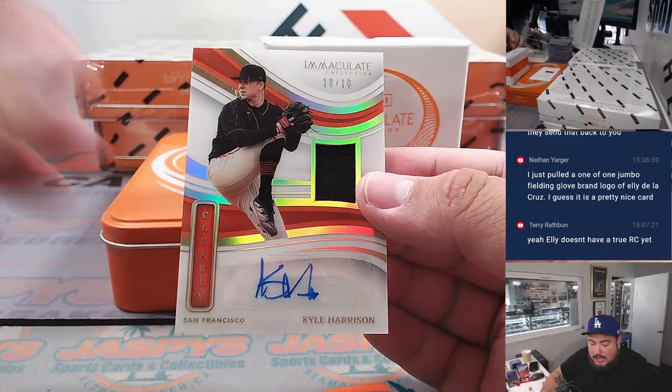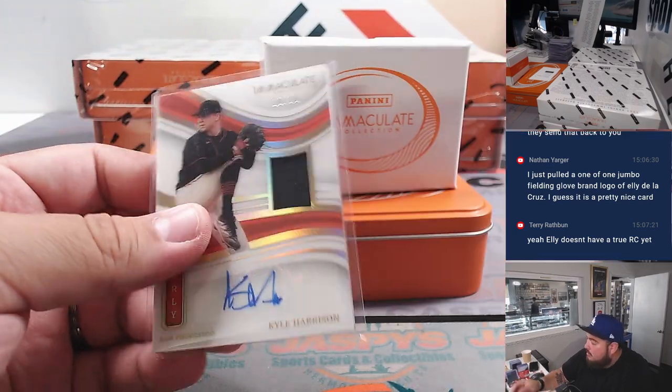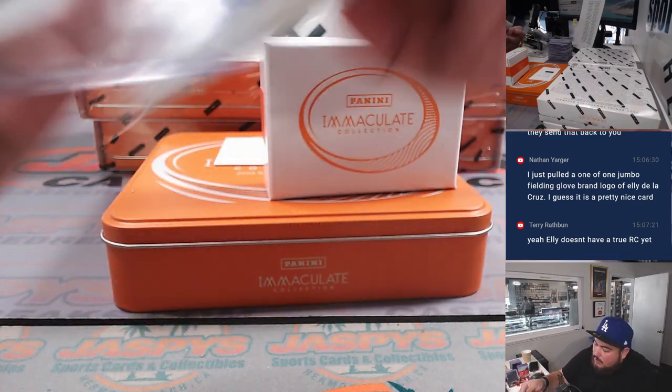Kyle Harrison out of 10. 10 of 10. That's for the Giants going to Ada.